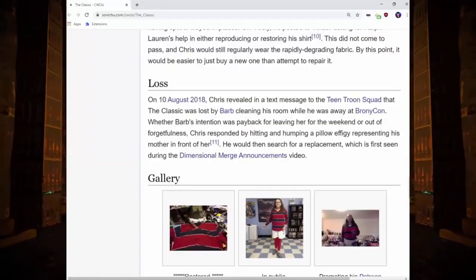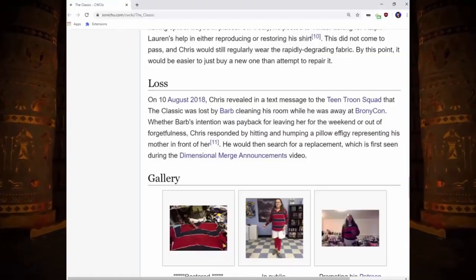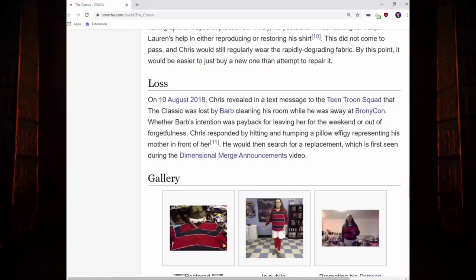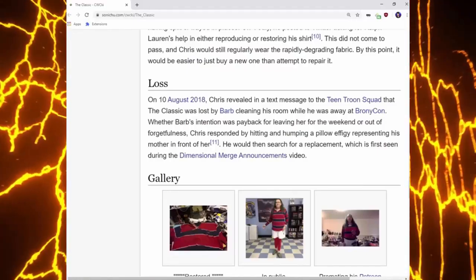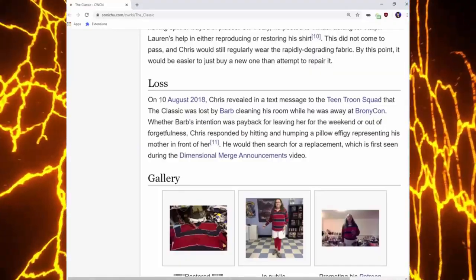Why would you do that? Why would you do that, Chris? Why would you make a pillow that looks like her and hit it and hump it? I can get the hitting part. That makes me think you might be abusive, but why hump? Why hump, Chris? He would then search for a replacement, which is first seen during the Dimensional Merge announcement videos.